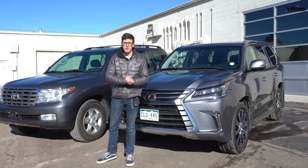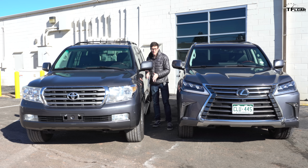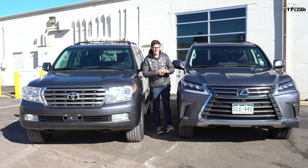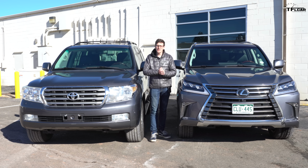and we're gonna see just what's similar and what's not between a new Lexus and an 11-year-old Toyota. Just so we're all on the same page, the reason we're even putting this 11-year-old Toyota up against a brand new, almost $90,000 Lexus is because underneath they ride on the same platform. It's known internally as the Toyota 200 series platform.